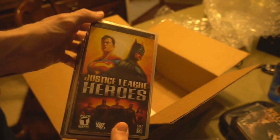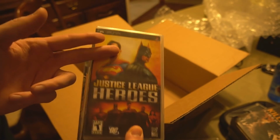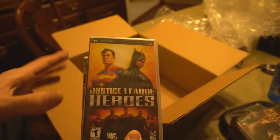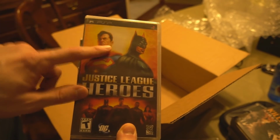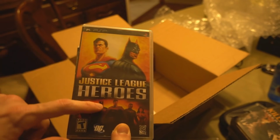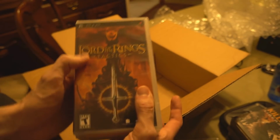Let's keep digging. Justice League Heroes is the first one. For those who aren't aware, Justice League Heroes is kind of the DC ripoff of Marvel Ultimate Alliance, except it wasn't as good. I liked it. I honestly liked it, but last time I played it, I was a kid. I think I was actually not a kid. I was in my freshman year of high school because I remember my brother went away to school and this was the only game I had to play, and I couldn't focus on it because I was sad because my brother left.